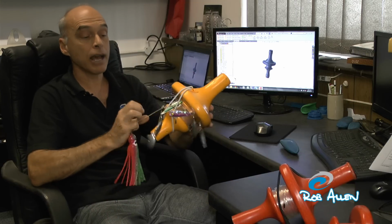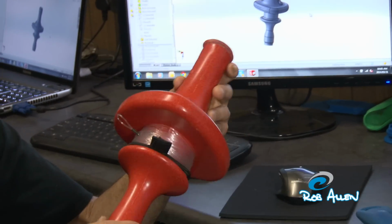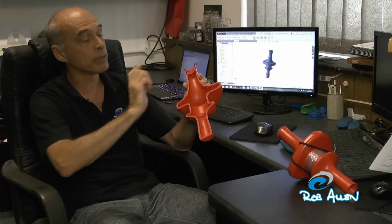A flasher float like this will be tested in the sea quite extensively before we commit to the manufacture of the mold. In the case of this flasher float, we molded some prototypes. We were pushing the limits of the production method, which is rotor molding, and we found we were getting some voids in the molding. You can see there are little bubbles in it.